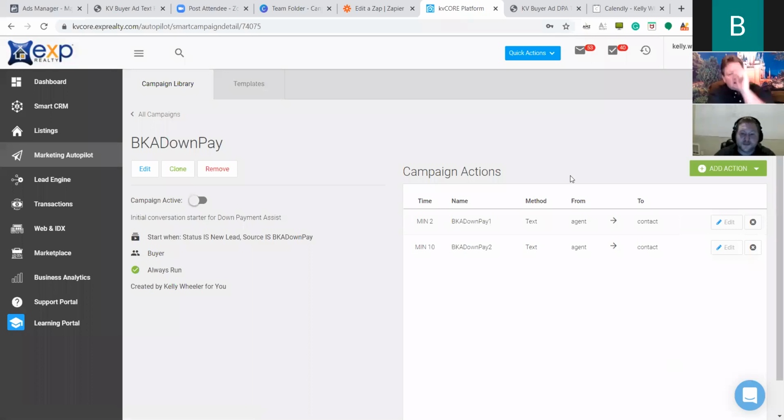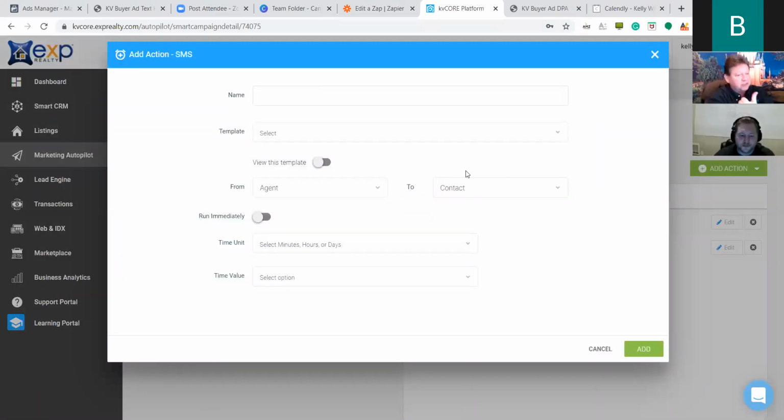Now, you've got one going out 2 minutes after. So is this 10 minutes after the 2 or 10 minutes after initial? 10 minutes after initial. So you actually got it 8 minutes after the 2-minute first text, and then 8 minutes later. And then we go one step further on that first day, and we do one an hour later. Okay. And let me show you.